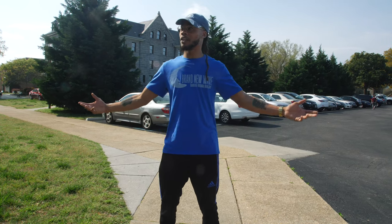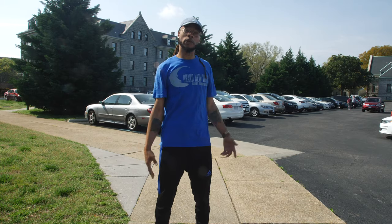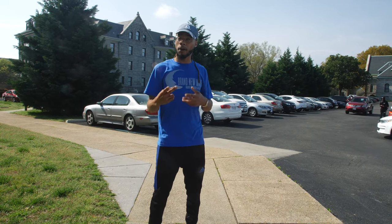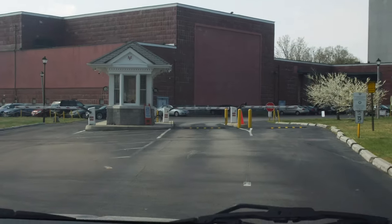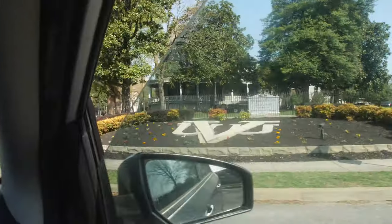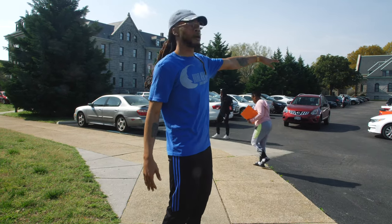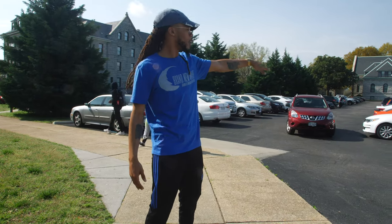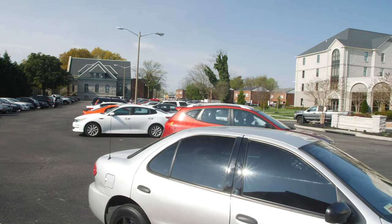What's going on, y'all? It's J-Biz, man, and we're here right now on VUU's campus, right in front of the Hendo where we're located. As you've seen, it's a couple of ways you can enter onto the campus. You can go through the gates, or you can go through the circle over here, as we showed you. So when you get here, this right here is the main parking. So you can park anywhere over in this area when you see availability.